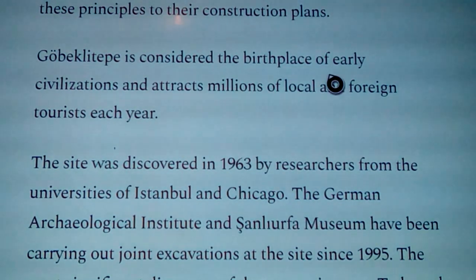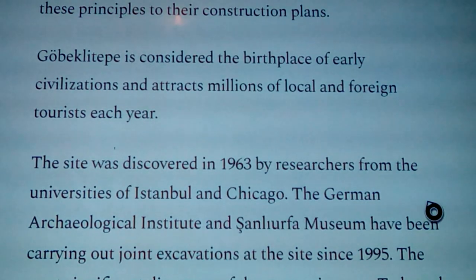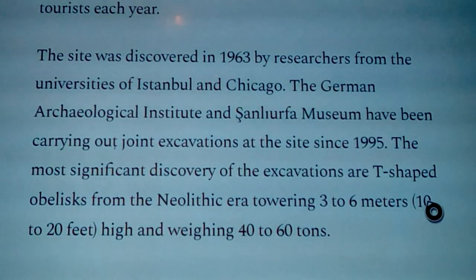Gobekli Tepe is considered the birthplace of early civilization and attracts millions of local and foreign tourists each year. And is it already getting to that point? For you aren't going to get to see it the way that picture was just shown right there anymore, because that was somebody flying up over it with like a drone or something, and now they've got this dome thing built over it, and they supposedly are stopping all excavation of any of the rest of it. They're going to wait a whole generation of 40 to 60 years before they let somebody else even do another piece of the pie, and I don't know why.